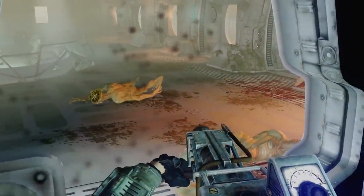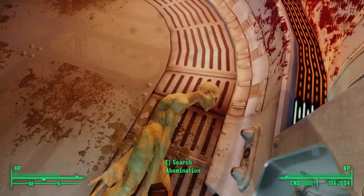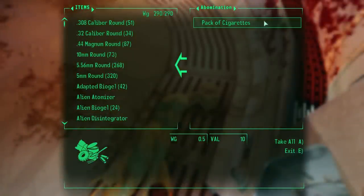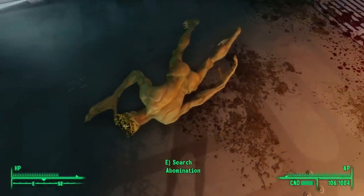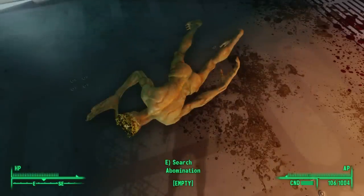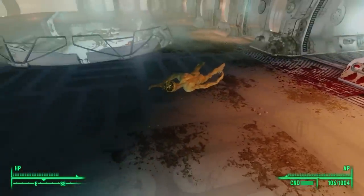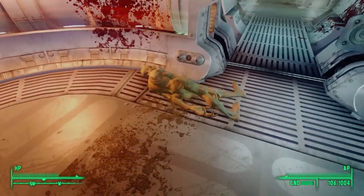Not friendly. Not friendly. Oh my god. These abominations appear to be half alien, half man. And disturbingly, on their inventories, we find very human gear, like a pack of cigarettes. But on others, we find very alien gear. Could these abominations be alien-human hybrids?